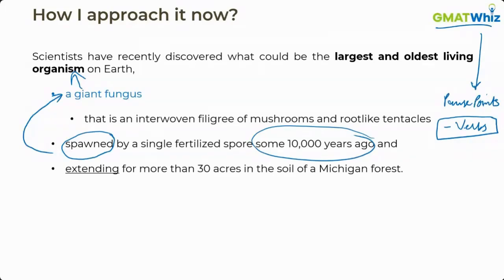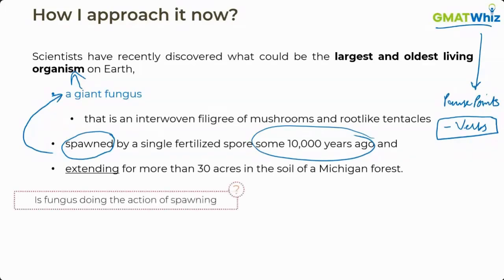I'm going to run through it quickly because I don't have the entire time to explain. But think of it this way, and I want you to answer this question. Is the fungus doing the action of spawning? I'll get you a poll here. Quick yes or no, guys. Focus on the meaning. Is the fungus doing the action of spawning?